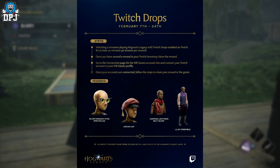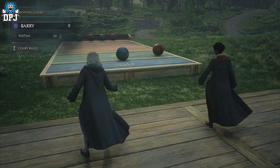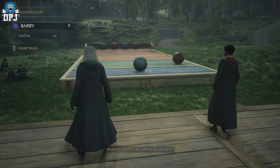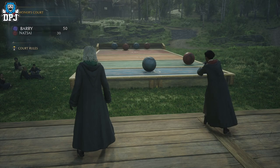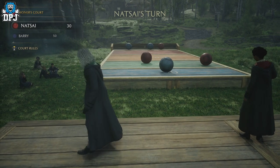And well, there we have it, my beautiful people. A short but sweet video, but hey, gotta get those drops, especially that Merlin's Cloak. Wow, does that look absolutely incredible. But guys, if you do want these loot drops, you gotta do what you gotta do.